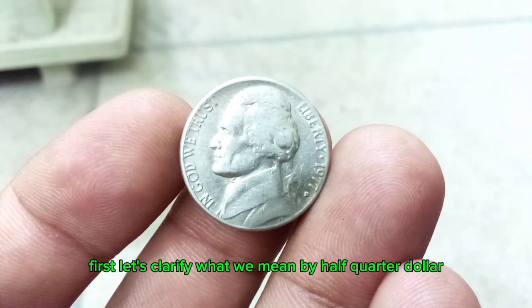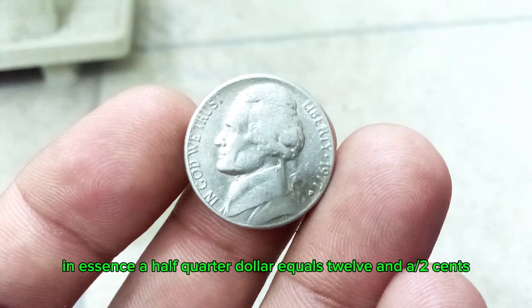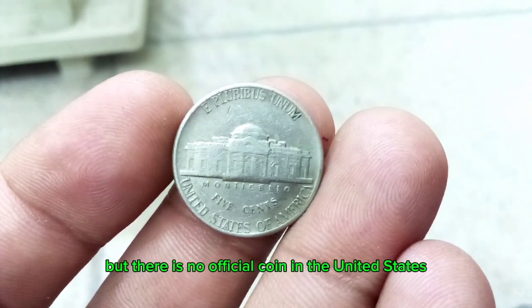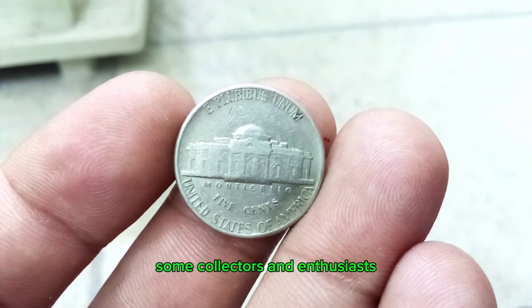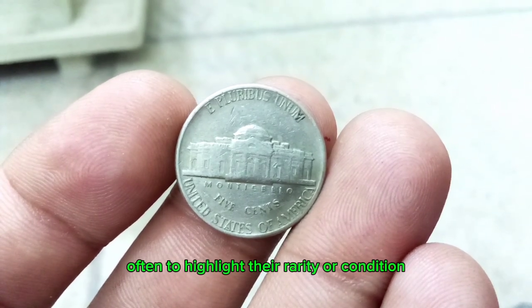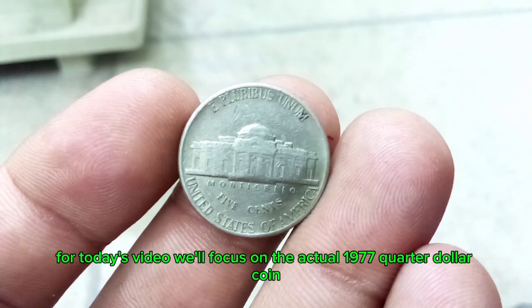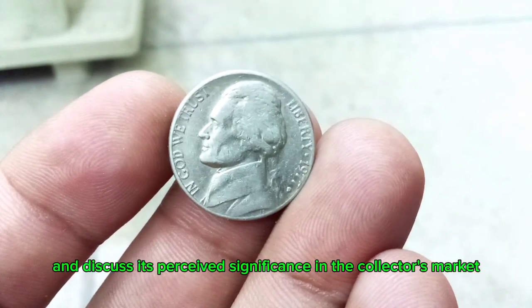First, let's clarify what we mean by half-quarter dollar. In essence, a half-quarter dollar equals 12.5 cents. But there is no official coin in the United States with this denomination. However, some collectors and enthusiasts use the term to describe particular coins, often to highlight their rarity or condition. For today's video, we'll focus on the actual 1977 quarter coin and discuss its perceived significance in the collector's market.